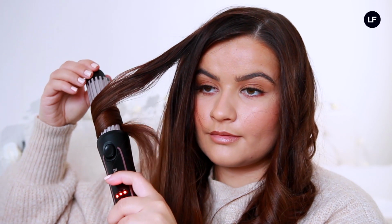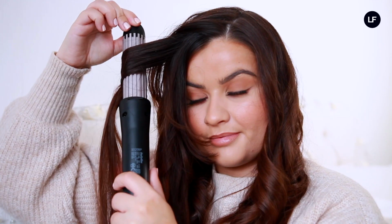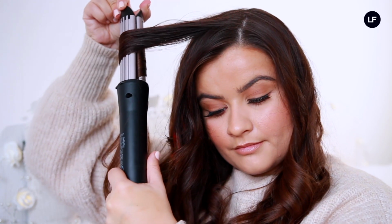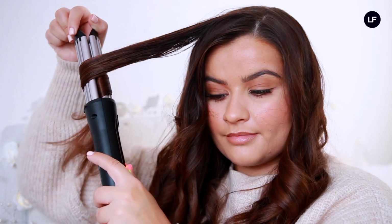These kind of curls just feel really glam. They last for ages. This wand is so easy to use. I'm really impressed with this. I am literally obsessed with this wand. It is so amazing, and you can see that the curls that it creates are very beautiful, and they take literally less than 10 seconds per curl to do. So just coming to the front of my head now and finishing off these curls.